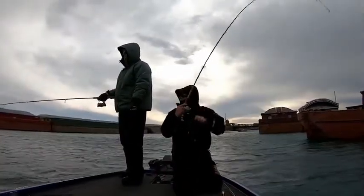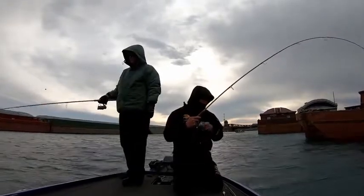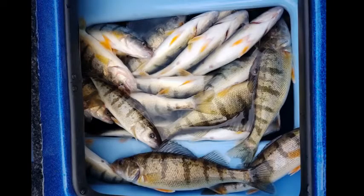You can see the barges we're right next to, tied up. They're all up and down the river. It's 30 plus foot right around them. Andy, take a picture of the live well. We got some good ones today. We got our limit.